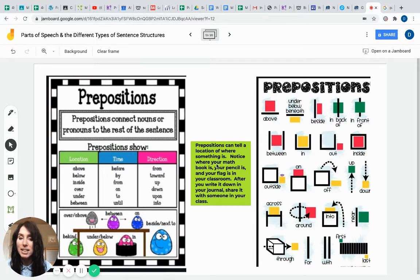So I would start my sentence with, my math book is blank, or our flag is blank, or you can say, my pencil is blank. So go ahead and write 3 sentences in your journal, not fragments, but complete sentences showing a location of where those items are in your classroom. I'll give you just a few minutes to do this activity. Have fun.